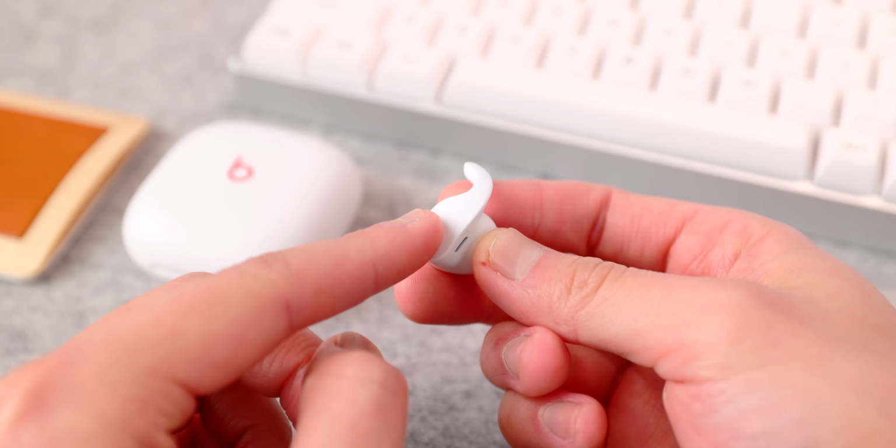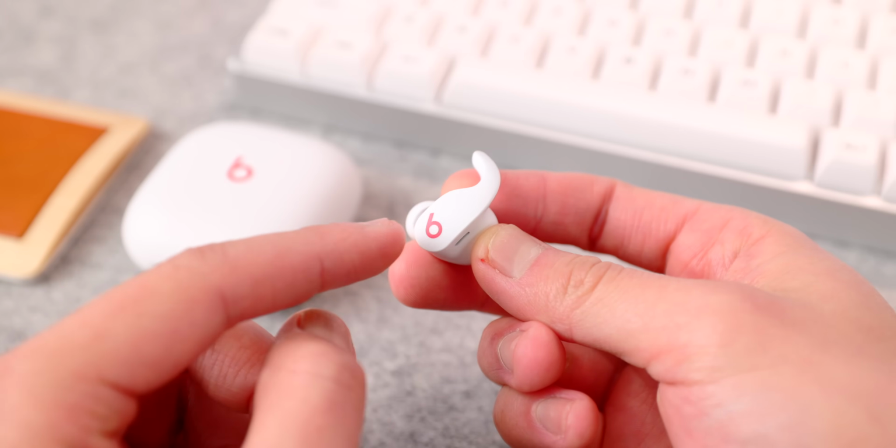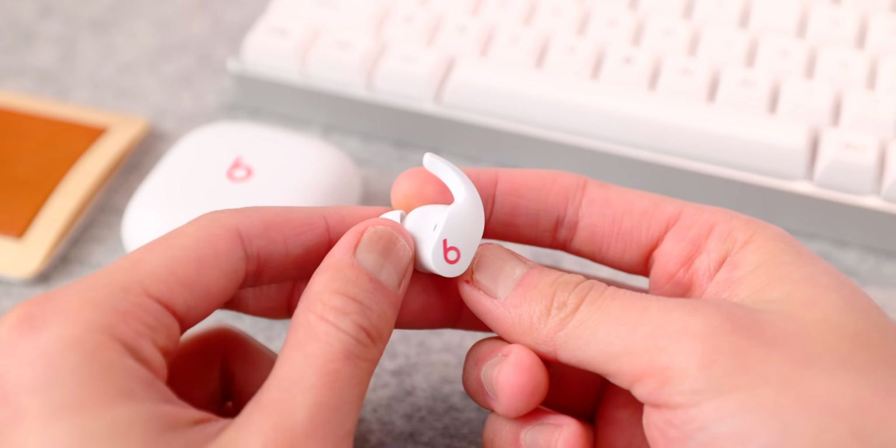Anyways, moving on, these also both have media controls, but I much prefer the way that it's done on the AirPods. So with the Beats, you basically press right where the B is on the buds, and there's a tactile button that activates the controls.